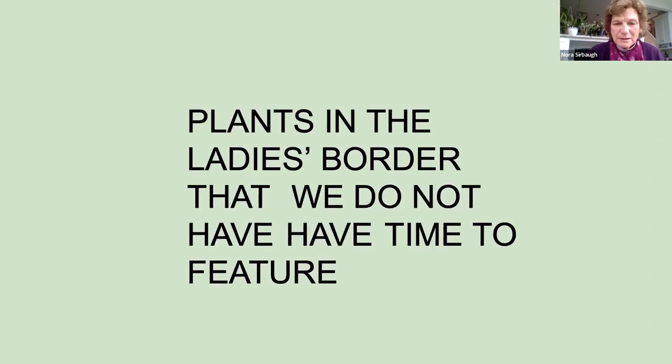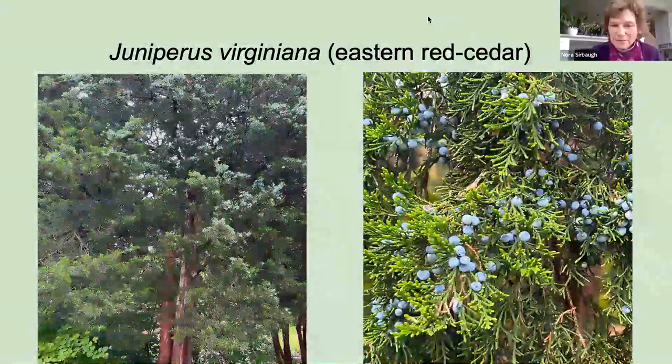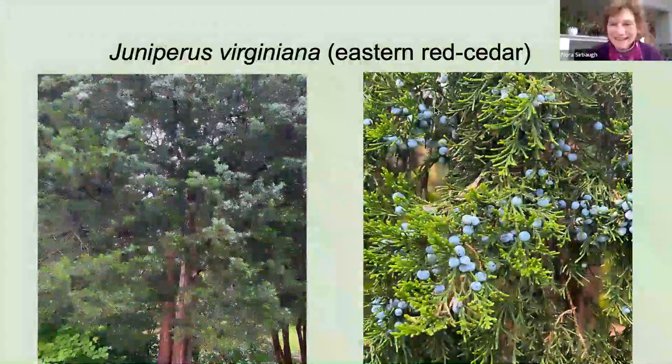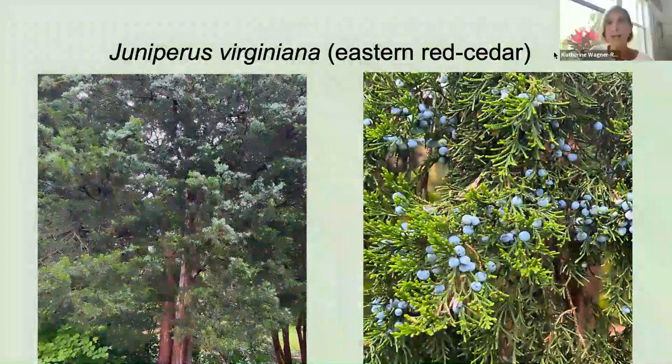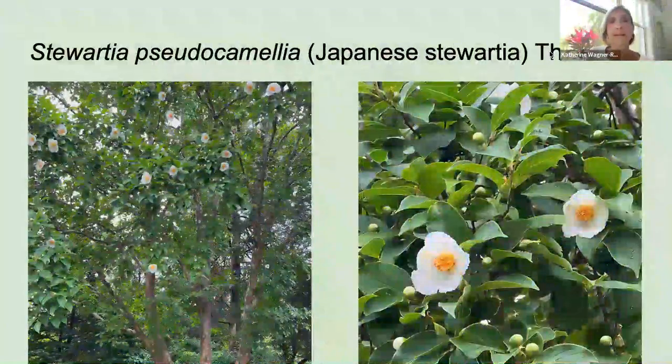Let's see how we do here with the sharing. While you're doing that, if you choose not to stay, that's fine. You'll be getting the recording after the program. But this is a lovely look at the Ladies Border. If you haven't been, I would suggest a New York moment in your life. And Katherine, take it away. It'll be without my talking.